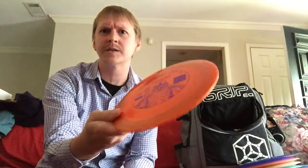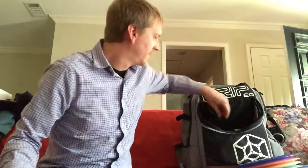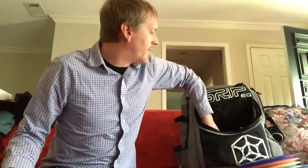And then I've got a Goldline Sorcerer here. I guess a TP, tournament plastic Sorcerer. I've only had it for a few weeks. I've been throwing it a little bit, but it's definitely the most understable disc in my bag. So I usually forehand a lot. I don't throw a lot of understable stuff, but this is really helping me out with getting some really good straight shots out of my backhand. So Sorcerers, awesome disc.